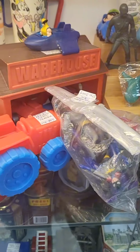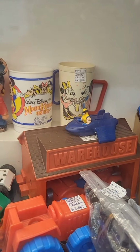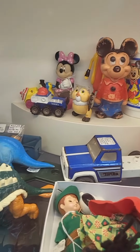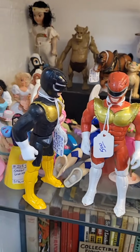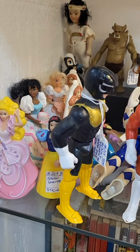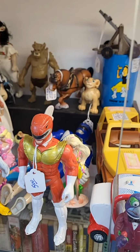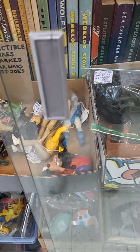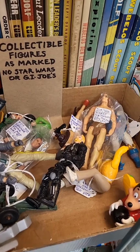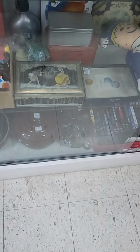I don't know. Old school cups. Mickey Mouse, Minnie Mouse, and Disney cups. Very interesting. There's some dinosaurs. Power Rangers. There's some McDonald's toys right there. McDonald's Barbie. Lion King, Snow White. And then we got some cool stuff here. Tarzan. Look at that. Does this look familiar to anybody? I just reviewed that, so that's funny.